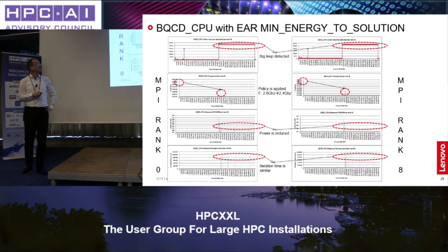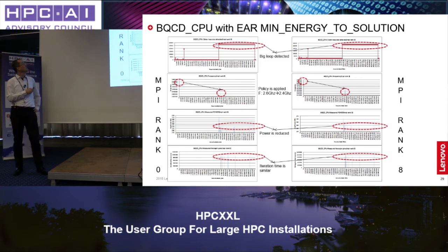And we can see that here in an example, BQCD. We have an MPI rank 0. Here on the right-hand side, it's MPI rank 8, just to see that it works across several nodes. We are detecting here the big loop, so the outer loop of the application. And at this point, we are reducing the frequency from 2.6 gigahertz to 2.4 gigahertz. And we see immediately that the power is reduced from here to here, and it's the same power consumption across all the MPI ranks in the end.